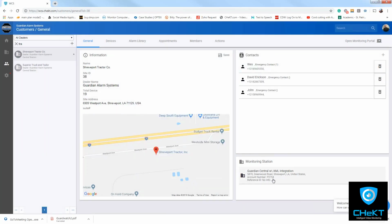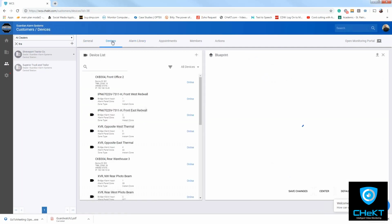Down here, this is just the monitoring center information. The monitoring center that you're using will already be predefined for you as an integrator. You'll just simply set the account number for this site, and that account number will in many cases be the same as your alarm panel account number, but it's important to refer to your monitoring center to confirm that that's the account number that they wish you to use. If I go to the device tab here, I'll see a list of all my devices.